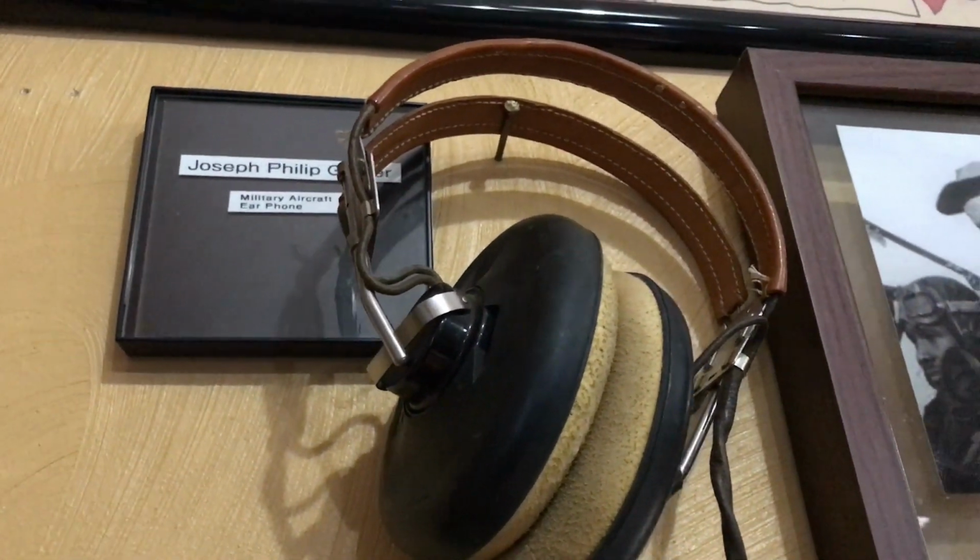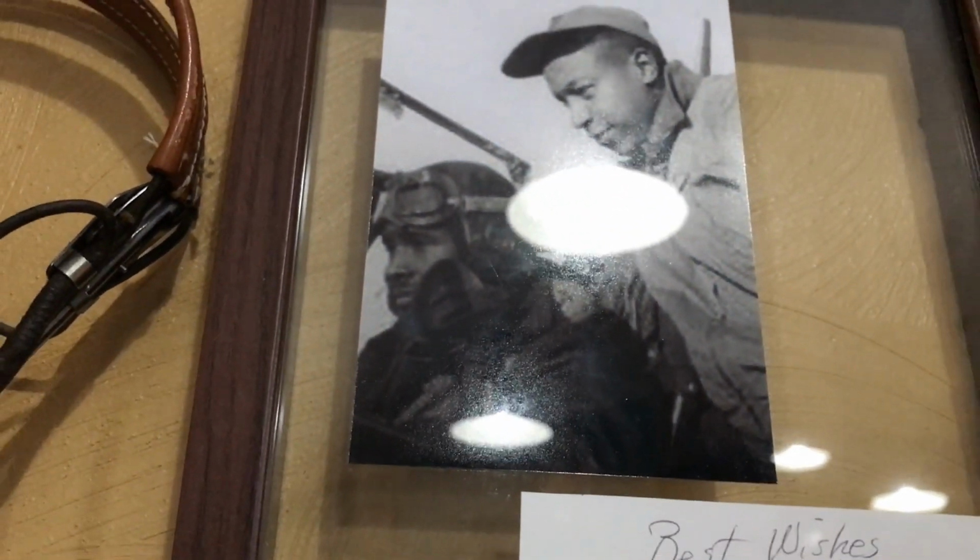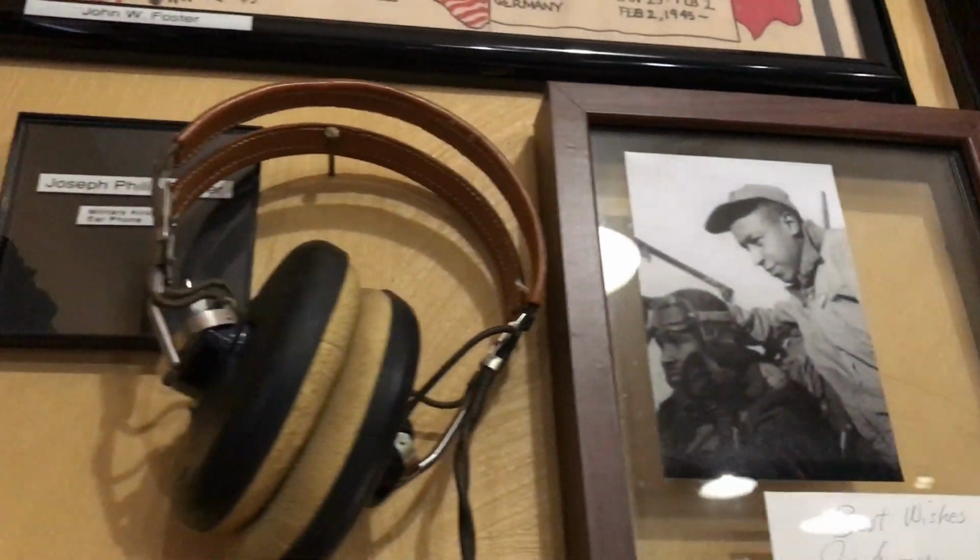And over here are the military aircraft earphones for Joseph Philip Gomer. There's another photo here where you kind of see the earphones on him in the pilot's seat. Very cool, very cool.